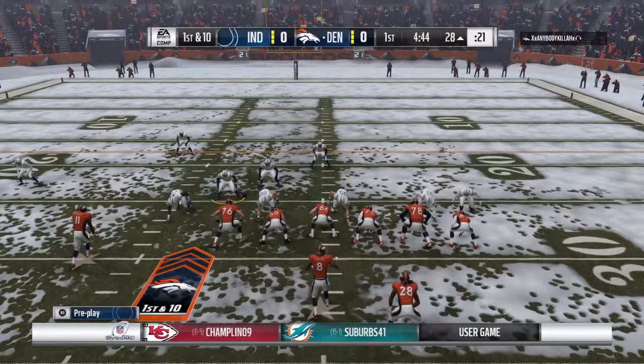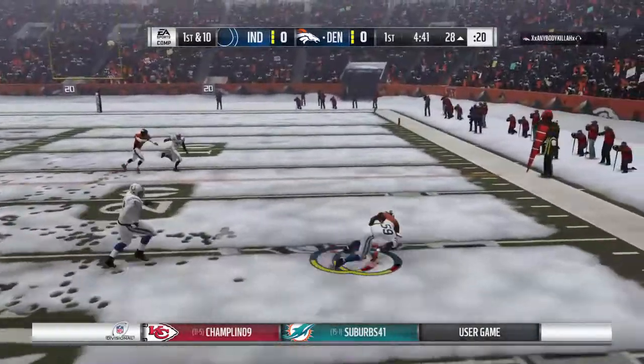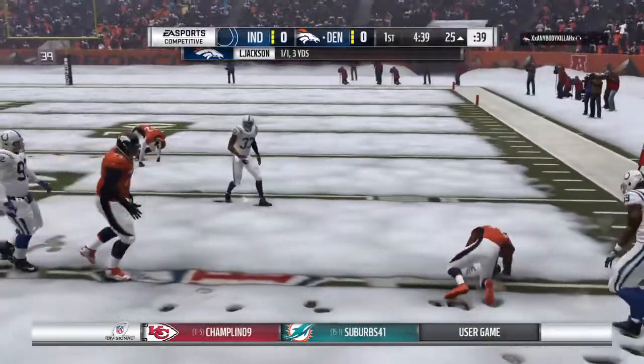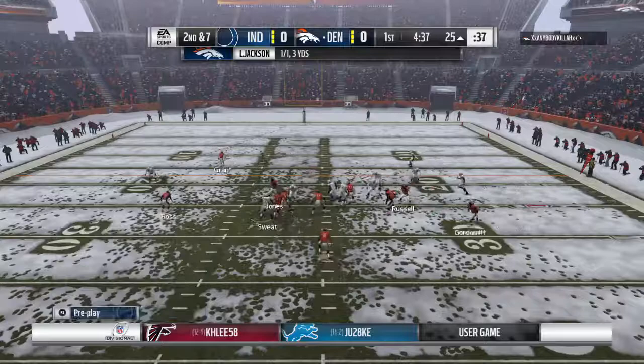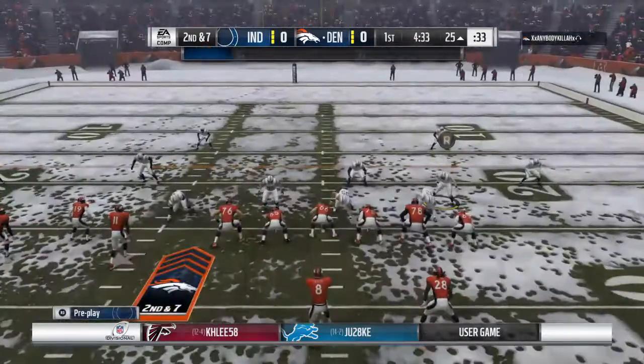All right, now, Lucky 50. Now Jackson on 1st down. This is Gordon on the dump off. And he's able to get it down to the 25-yard line. Give him 3 on the play, and it's a 2nd down.